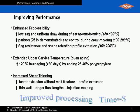All of these features, including the upper surface temperature that's derived, are improving the end user's processability. The improved processability equates to higher efficiencies, which directly correlates to higher profits.